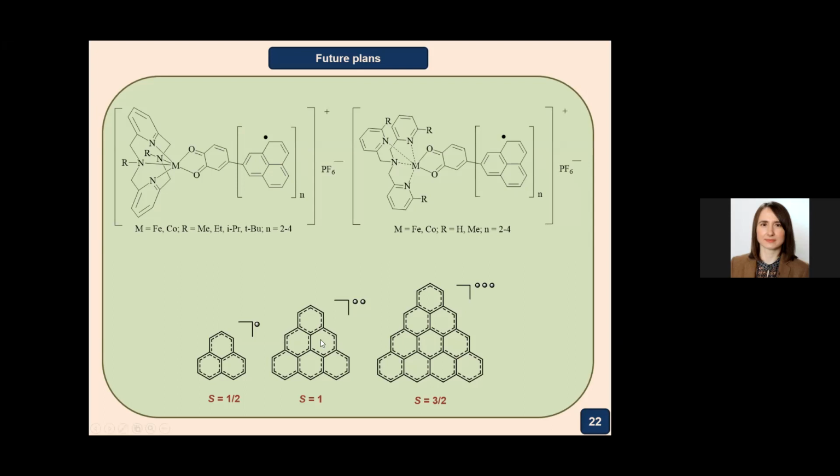A distinctive feature of these polycyclic hydrocarbons consists in increasing the number of unpaired electrons with increasing the number of six-membered cycles, which can expand the potential applications of the proposed coordination compounds.